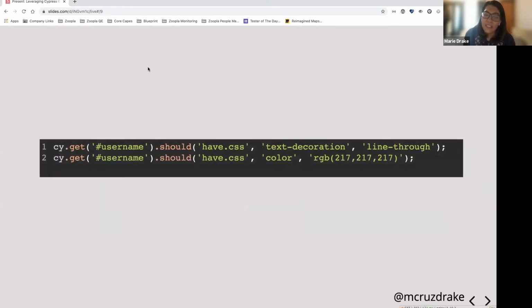Now, technically, I can still assert the CSS properties. So you can see here that I'm just getting the field that I want to assert on, and I'm just getting the CSS property and then asserting that it should have the right CSS styling. Now, this isn't actually best practice because you can imagine your test will become complex, it will be really hard to maintain, and this will just make your test super long. I can also guarantee you that if your team sees this type of test, they will avoid it like the plague.